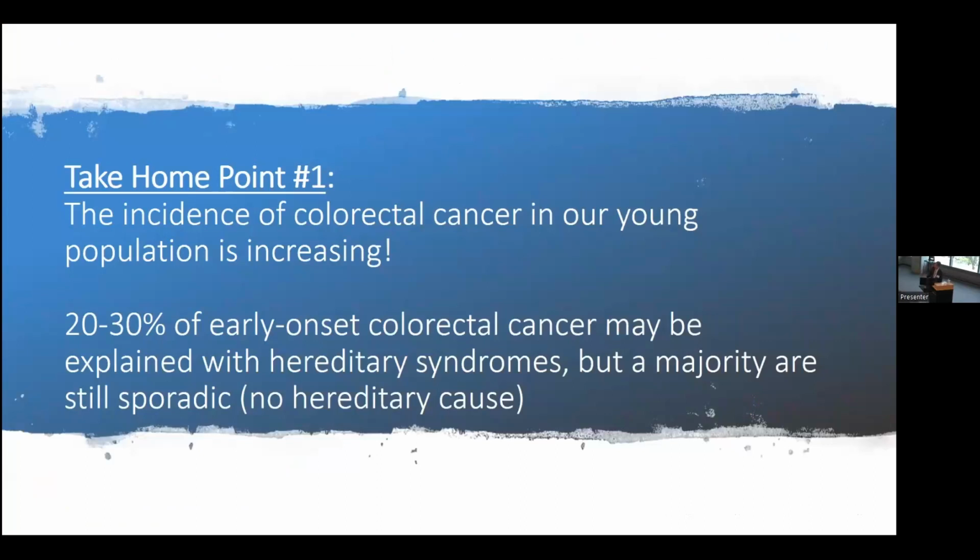So you'll see a couple of these take-home points over the course of my talk. The incidence of colorectal cancer in a young population is increasing. And these numbers are a little bit debated, but 20 to 30% of our young patients seem to have some amount of genetic syndrome associated with their colorectal cancer. But many of these cases in our early onset patients still are without a specific hereditary cause.